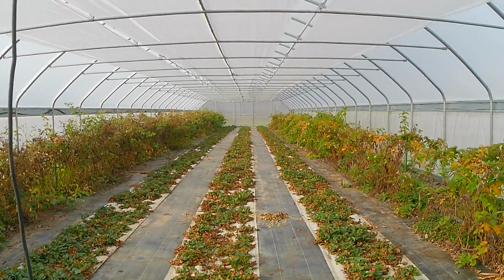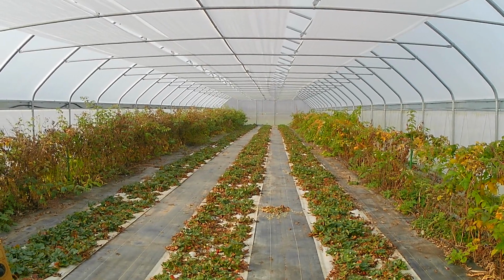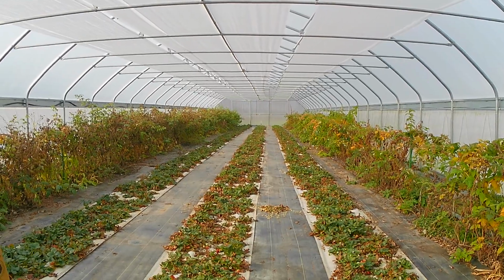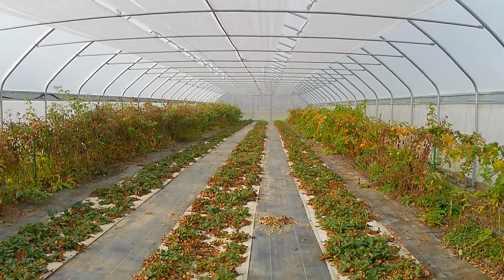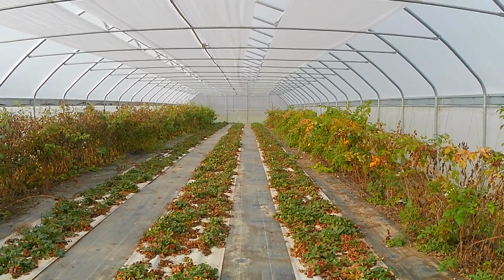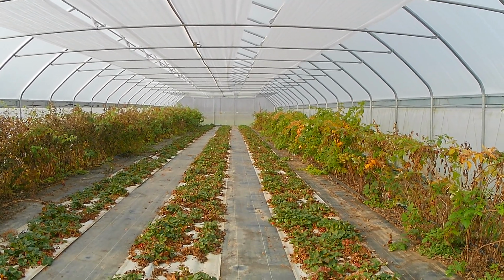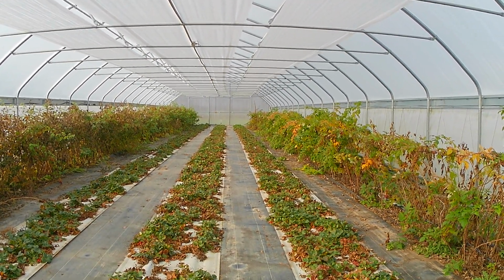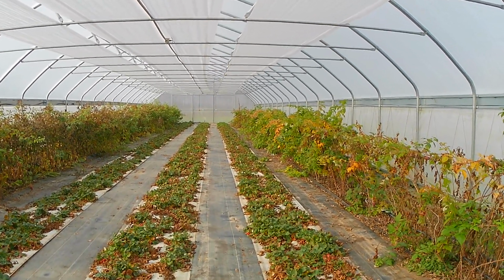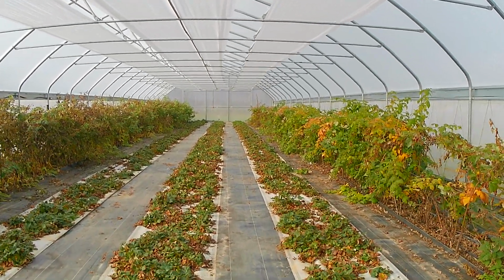So how's this play out this year, or after this year? This was the 3rd year for these berries. So they either are going to have to come out and get replanted, or our plan has changed a little bit, and the or part is we're going to take these out. We're going to take the row covers right out and put them actually into the HighTunnel that we were just in. These are white on black.